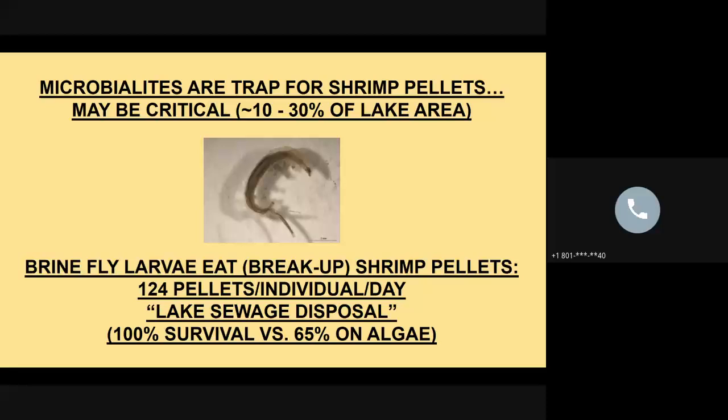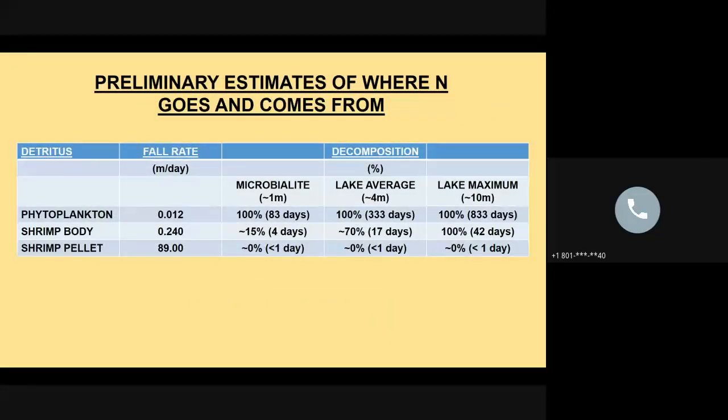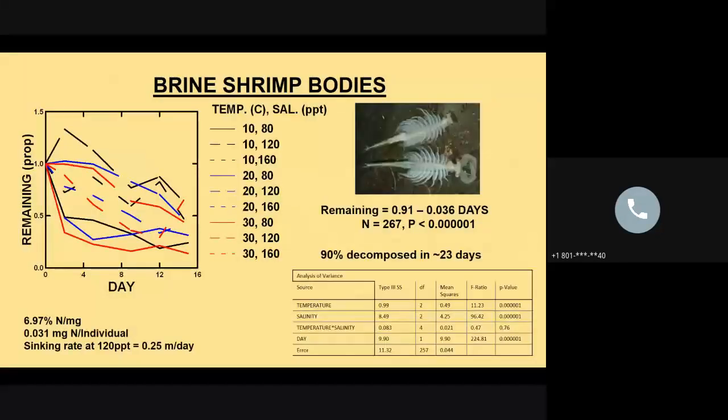In terms of what happens, you'd have to use brine shrimp that have been dead for different lengths of time to determine their sink rate, because I think it will vary based on how long they've been dead. Well, that's essentially taken into account, where you're going at 0.25 meters per day. That was calculated over a number of days. So they're equilibrating and then going down.